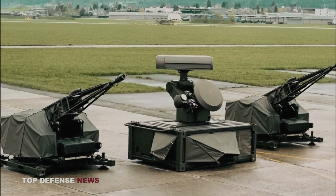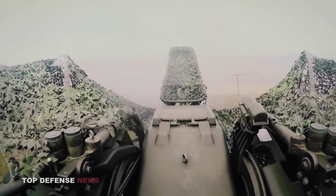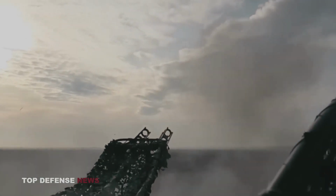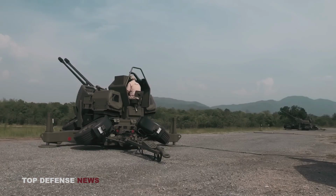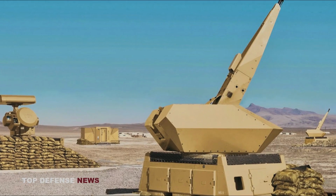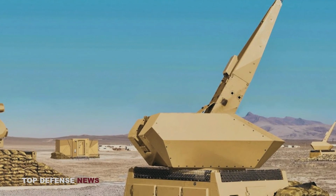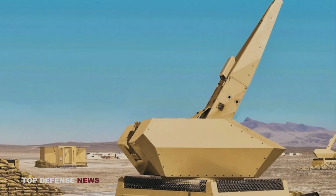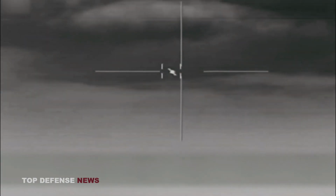The guns fire programmable AHEAD ammunition, developed by Rheinmetall Weapons and Munitions, Switzerland. The ammunition carries a payload of 152 tungsten projectiles weighing 3.51 g each. Originally, the German Army ordered a first batch of 2 systems in 2009 to be delivered in 2013, with 2 more systems planned to follow later, but were never bought.